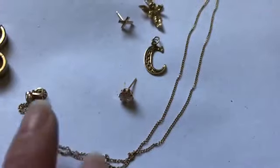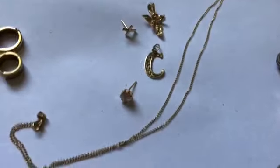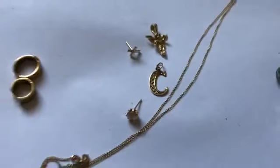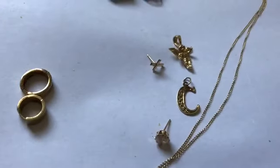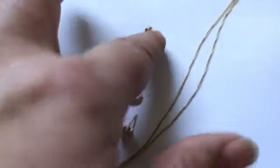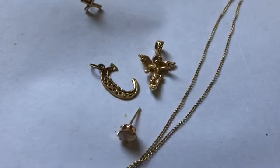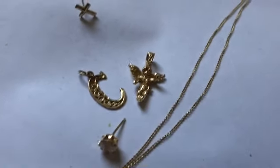The necklace is the AJC. I already listed it. I have it up for $120. It's only 1.4 grams of gold, and it's got a tiny diamond that tests as a genuine diamond. But I've got it listed for $120. And then most of these I think will just go in my scrap. I could put the C on a necklace or put this little angel, cherub, on a necklace if I get another 14K gold chain, because I wouldn't want to sell them on a lesser quality chain.